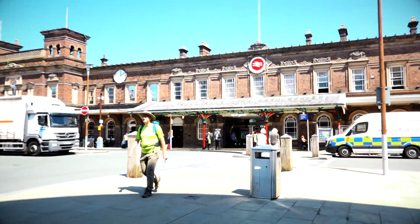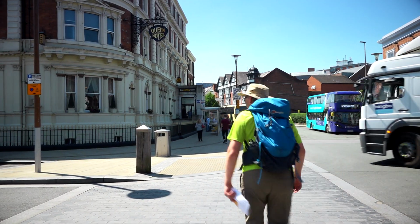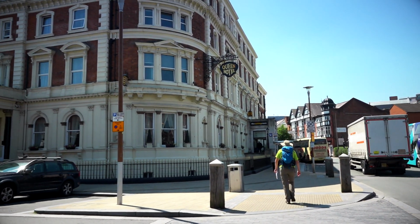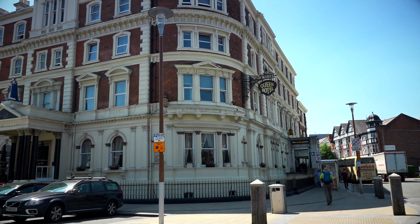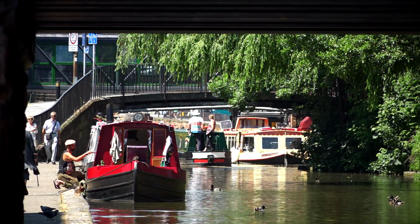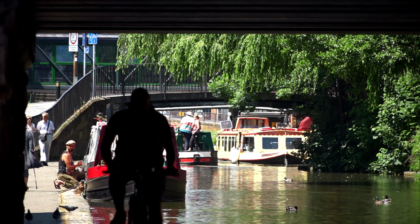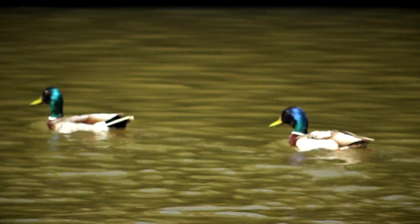And once you're outside the station, head along City Road, past the Queen Hotel, which was built in 1860 to serve first-class rail travellers, and is now Grade 2 listed. City Road crosses over the Chester Canal, which eventually became the Shropshire Union Canal, when several canal companies joined together. Today, this is a busy waterway for leisure boats and for ducks.